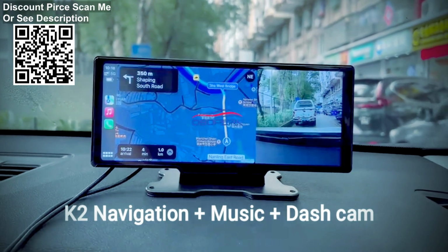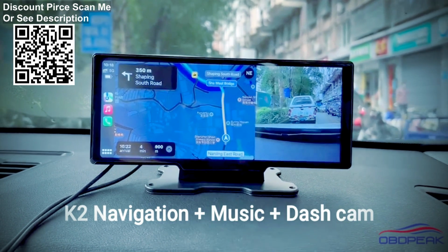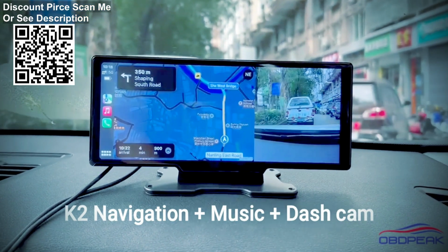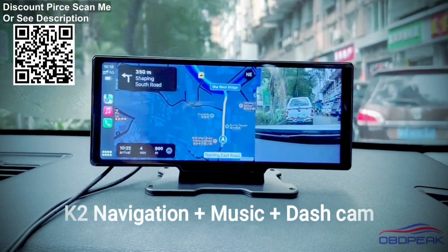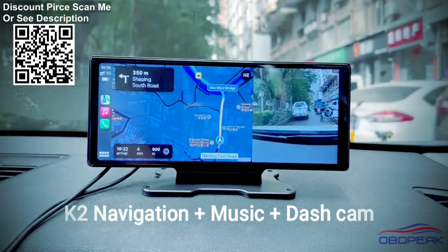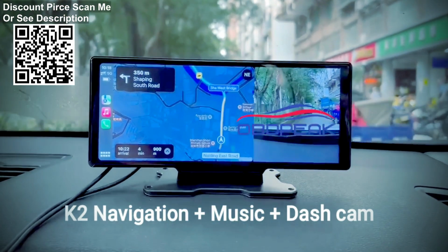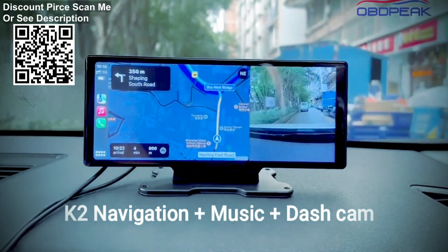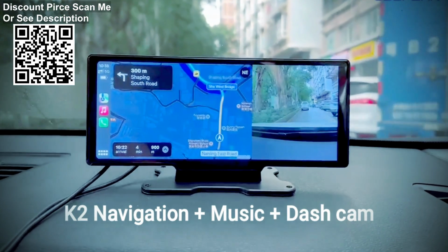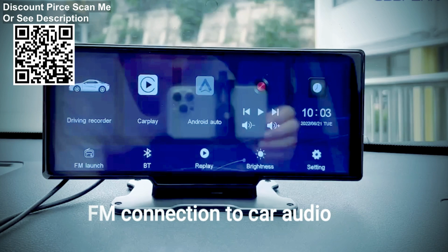OBDPEAK K2-Cam 4K 2160p car mirror video recording CarPlay. Front 4K 2160p plus rear 1080p record. 10.26-inch ultra-wide-angle full-view touchscreen, capturing license plates, road signs, and other critical details on the road. Very clear and smooth images display like a stream flowing on the excellent WDR and auto-adjusting brightness streaming mirror.